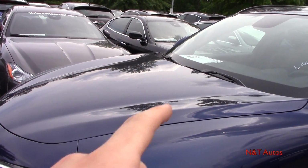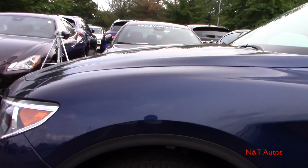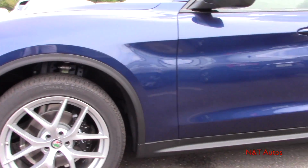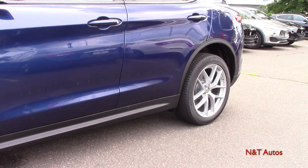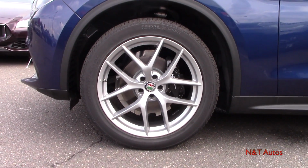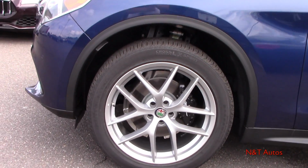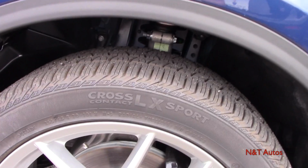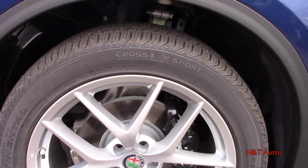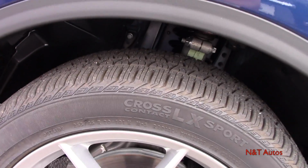Pretty nicely designed hood with some little accents right in there on the edges. We also do have some paint protecting plastic that runs all the way across the wheel well and down the side, or on the back as well. But thanks to the sport package, we do have these very nice 20 inch aluminum wheels. They are painted, and we have ventilated discs up front, and it looks like four piston calipers too. And these wheels are riding on 255/45 tires.